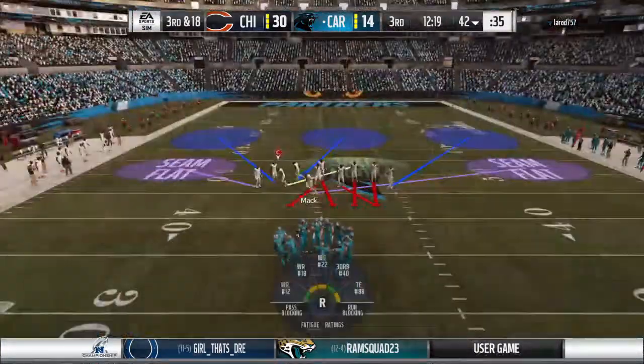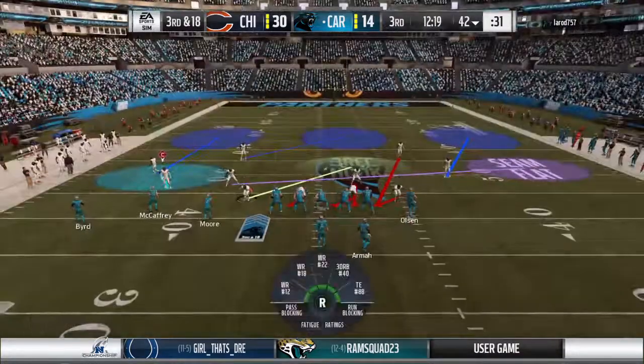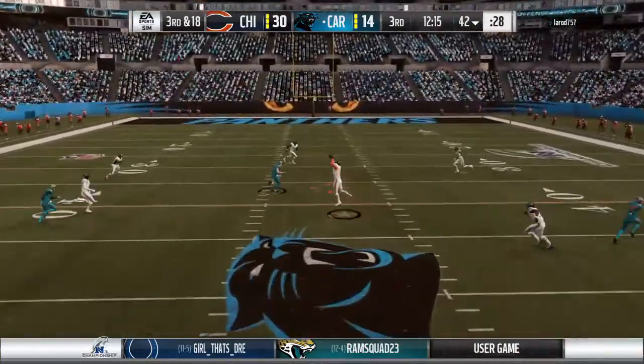They didn't get it. But, boy, they're going to need a few of those to actually hit in order to get back into this game. Good thing they do have a little bit of time still left in the contest. Decent-sized deficit, but not one that they can't manage.